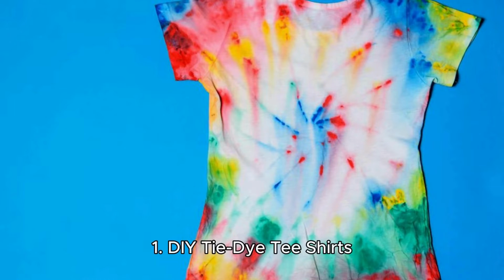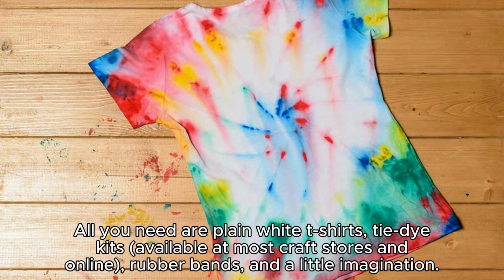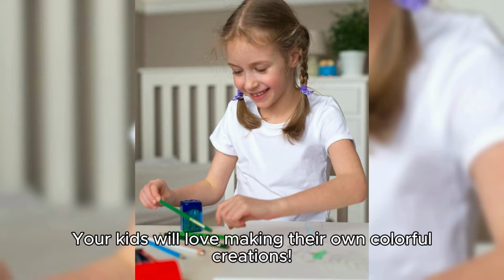1. DIY tie-dye t-shirts. Tie-dye is a classic summer activity that's both fun and creative. All you need are plain white t-shirts, tie-dye kits available at most craft stores and online, rubber bands, and a little imagination. Your kids will love making their own colorful creations.